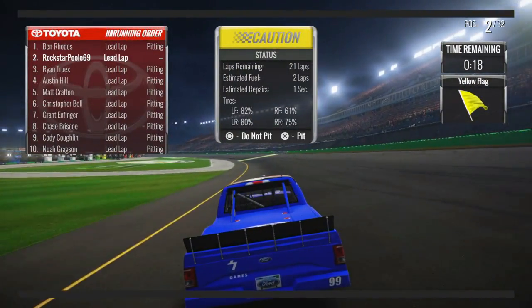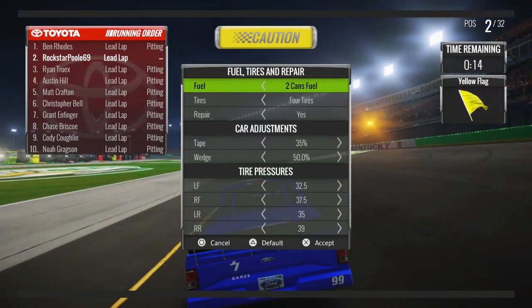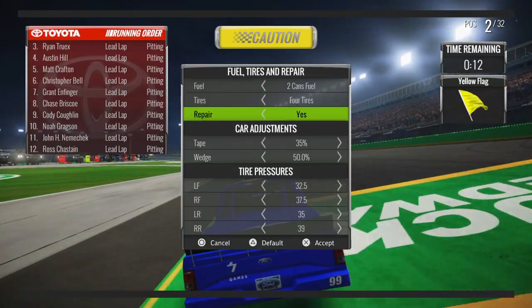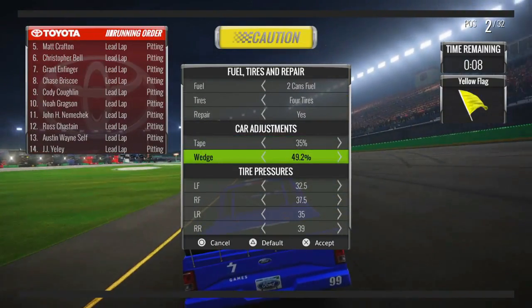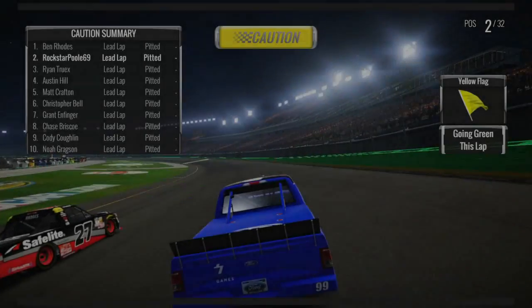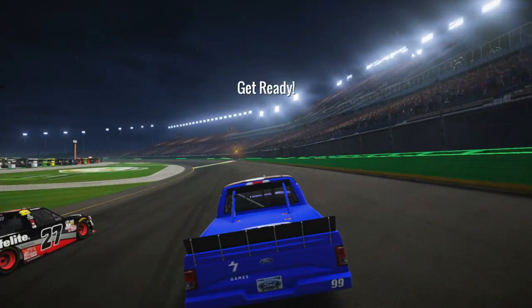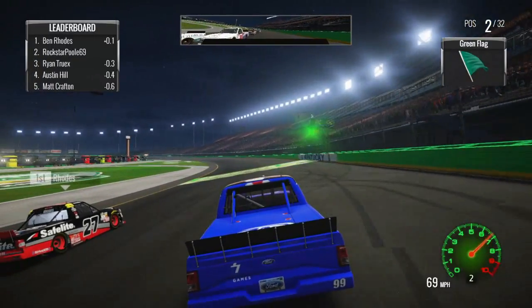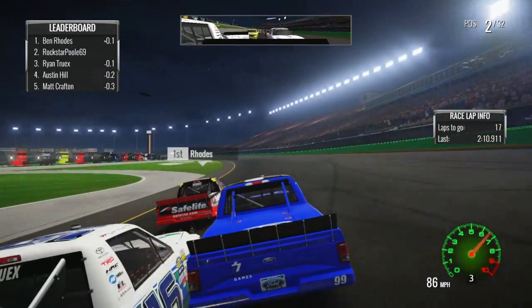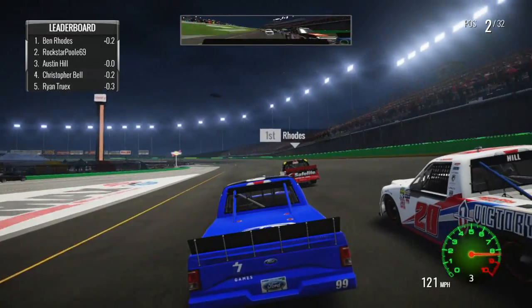Right, everyone's pitting, so we're going to do the same. Take fuel, four tyres, and I think we'll loosen it a touch. So that's either going to work or it's not going to work. As we get the green flag to start stage two, Truex is miffed, obviously.